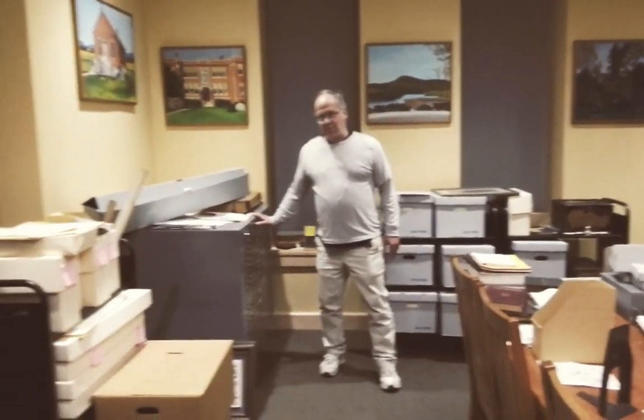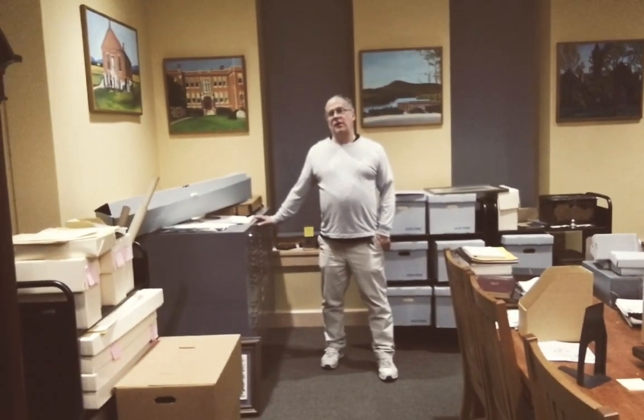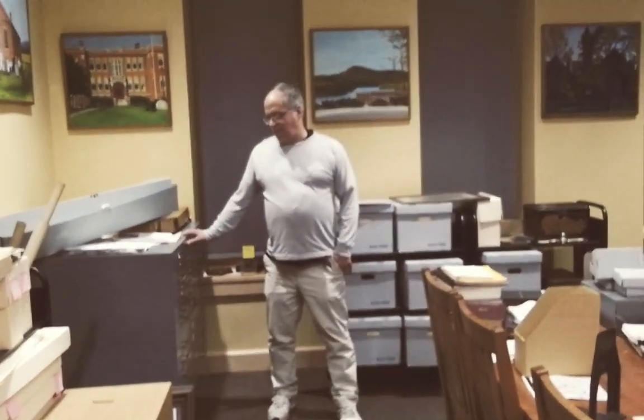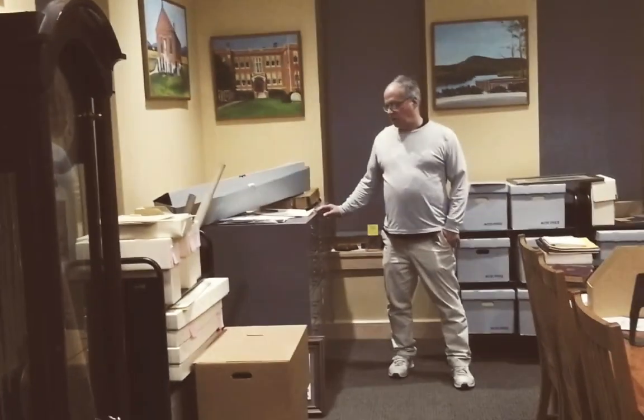Over here, this is the map cabinet. You can find incredibly old maps, some of the streets, some of the canals, and you can find some on the reservoirs and brooks, and so forth. Some go way back in history, and they're the originals.